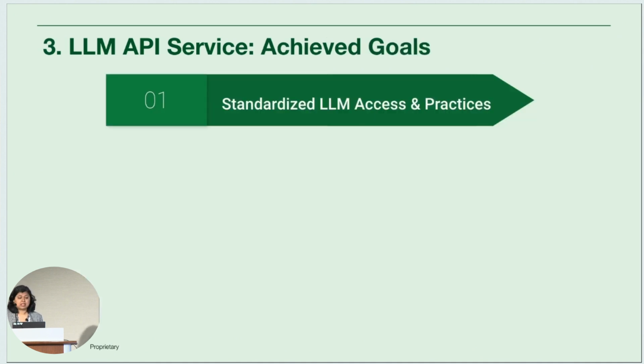Now let's take a look at the goals that we have been able to achieve by building a service for managing LLM access. First, we have been able to standardize LLM access and practices for different GenAI features across the company. And also we are doing the same for different LLM providers that we support. Then we have been able to centralize the verification and monitoring of LLM usage across the company so that the most experienced and skilled team has oversight of which team is using LLMs at the company, and what is being run in the service. And accordingly, we also have centralized security controls in place for LLMs, which are applicable for all our API endpoints in the service. By standardizing and centralizing all this, we have been able to remove work redundancy and improve team efficiency, which is very important in order to move fast.